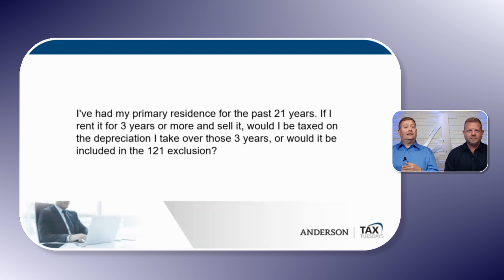However, the fact that they did rent it, let's say they only rented it 1 year, but they'd had it the past 21, well, they could use that 121. They've owned it, used it 2 of the last 5 years, get the exclusion. And then because they put it in a trade or business, as Toby was going to, you could do the 1031, which we alluded to earlier, and maybe defer some of that gain. No depreciation recapture in that case. Otherwise, yeah, you'd have depreciation recapture.